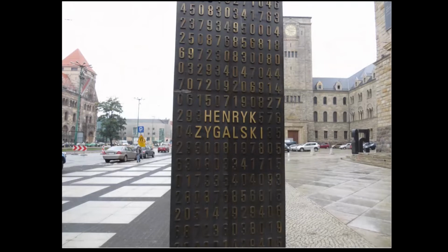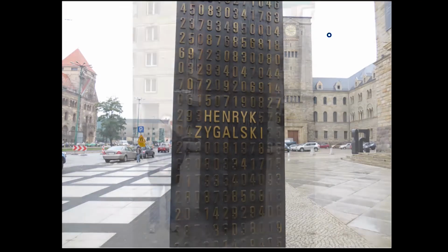Something that puzzles people who are of that frame of mind is what all these numbers mean. And the only thing we know is that this is the birth dates of the three gentlemen in question. So this one is 15th July 1908. And these are the dates that they passed away, 30th August 1978. Henryk Zygalski, as it happens, stayed in England after the war, and there's a memorial to him in Chichester Crematorium, should anybody want to go see it.